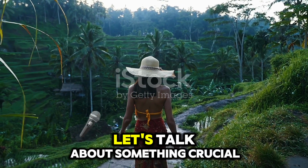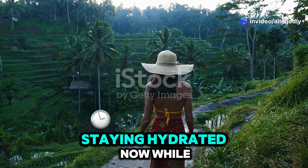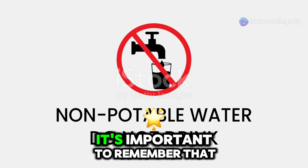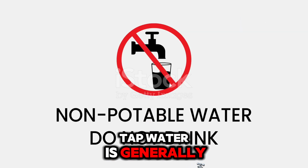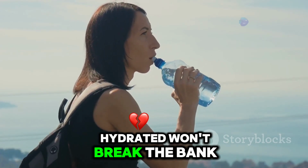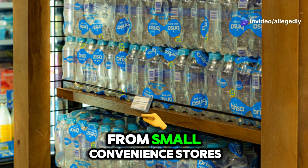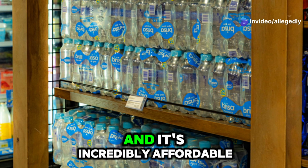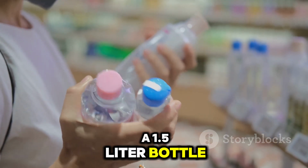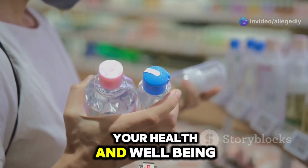Alright, adventurers, let's talk about something crucial for staying healthy and happy on your Bali adventure: staying hydrated. Now, while Bali is a tropical paradise, it's important to remember that tap water is generally not safe to drink. But don't worry, staying hydrated won't break the bank. Bottled water is readily available everywhere in Bali, from small convenience stores to supermarkets, and it's incredibly affordable. You can typically find a 1.5-liter bottle of water for around 50 cents, which is a small price to pay for your health and well-being.